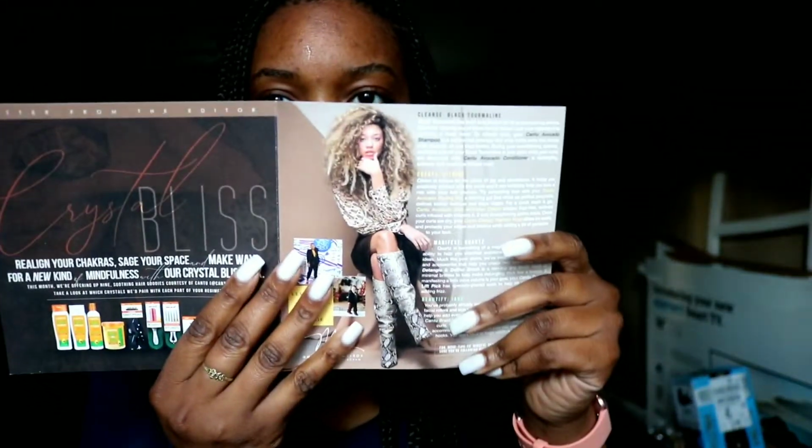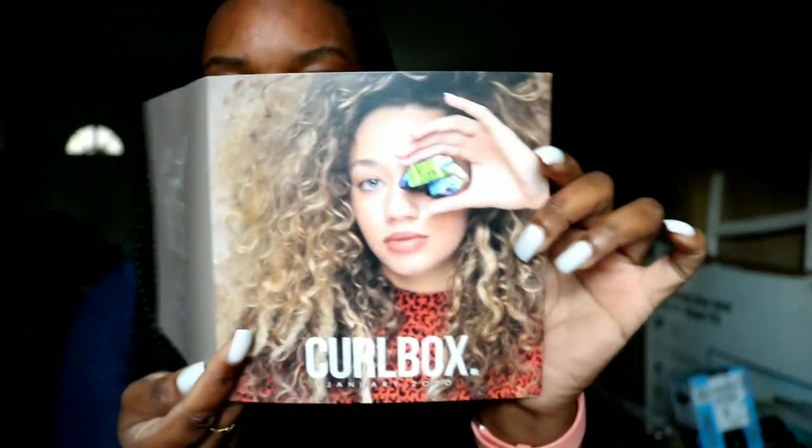So I don't know what the theme is. I guess the theme of this is Crystal Bliss. And also I'm in natural lighting, so it might change up on me and everything, and the sun is trying to set. So we're gonna try to get through this, but I'm kind of excited already. Like I said, the name of the box is Crystal Bliss.